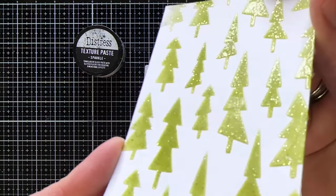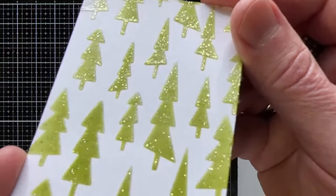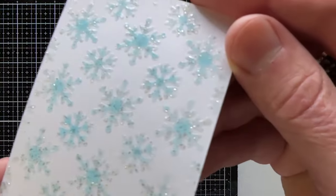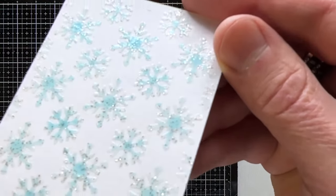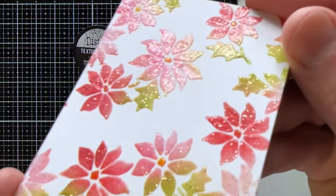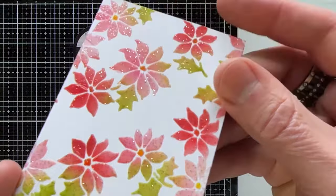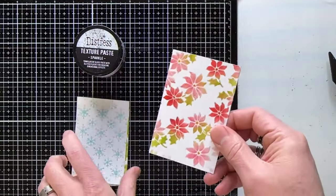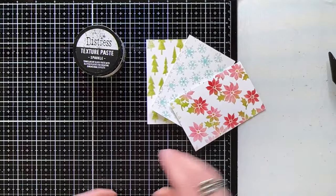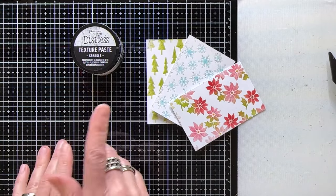So this right here is a stenciled little sparkly tree. There you go. You can see that glitter in there. This one, stenciled little sparkly snowflakes. Sweet. And then this one, stenciled sparkly poinsettias. So hopefully just me showing this is kind of telling you how it was done. These are not done using a color version of sparkle. These are done just using the paste out of the jar.